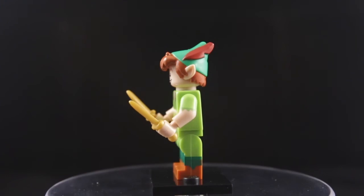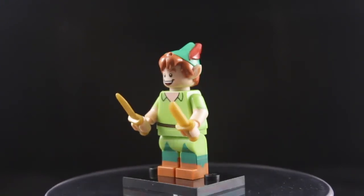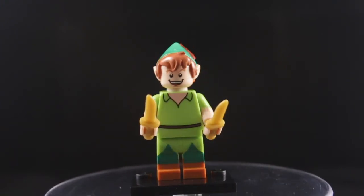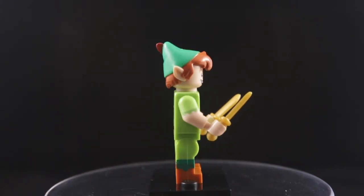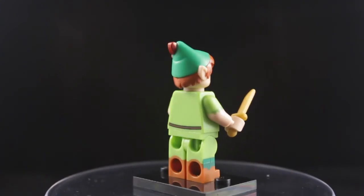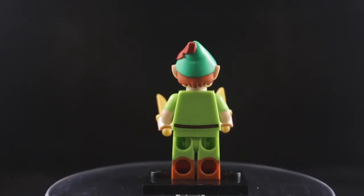Peter Pan comes in his classic green outfit from the old 1953 animated cartoon. His head, hair, and hat come all as one piece. He comes with two gold daggers, although he is only ever seen using one. Good to have an extra one, I guess.